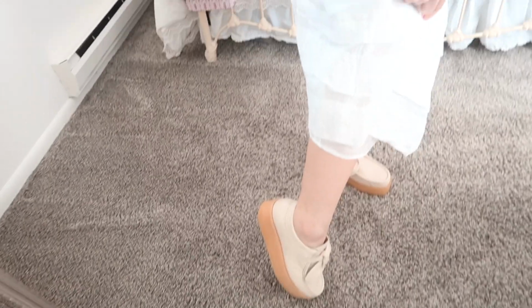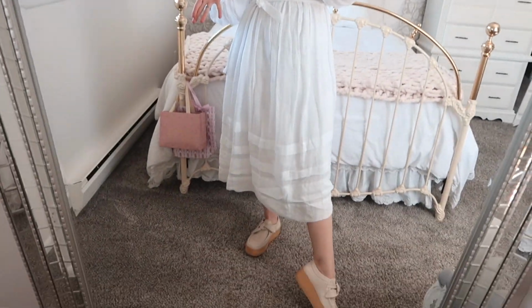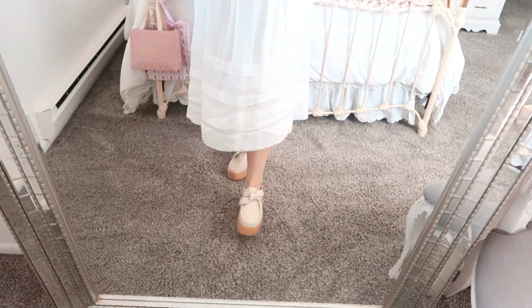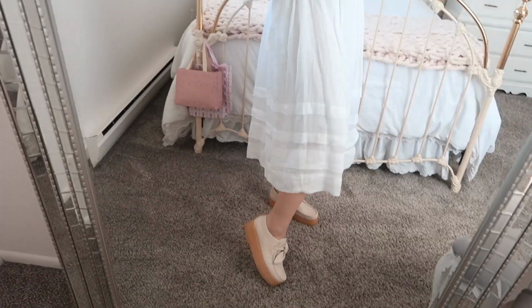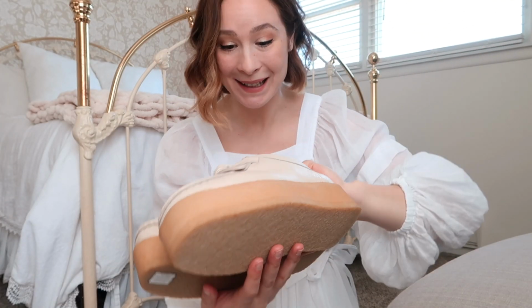But I really, really like how it looks with these shoes, and this is definitely the style of dress that I like wearing to work in the spring and summer. So I will definitely be getting the wear from these. These shoes are so comfortable. It's just kind of one of those shoes that I feel like I'm going to reach for a lot. We'll see how they wear this spring and summer, but I'm really excited about these.